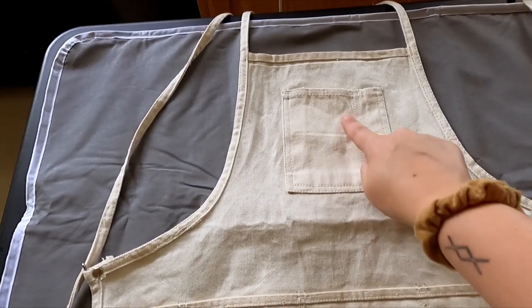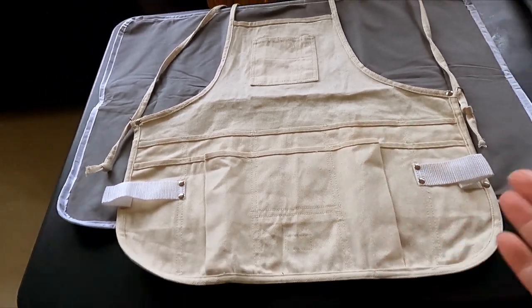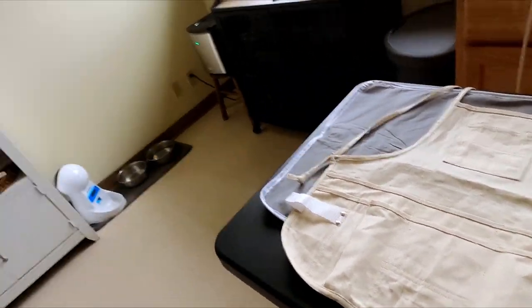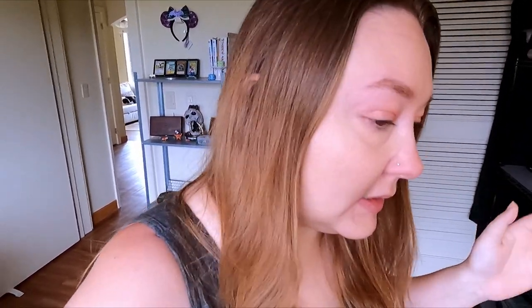I want to put a little something here. I want maybe mushrooms coming up out of the pockets. I just want something unique and interesting that obviously not everybody else is going to have. So I have a couple of ideas and I'm going to print them on the only iron-on vinyl that I have right now, and I hope it goes well because I don't have a huge selection here like I would in the States.